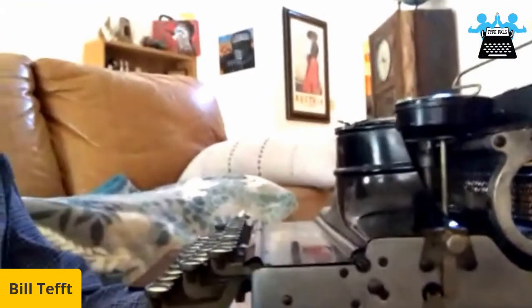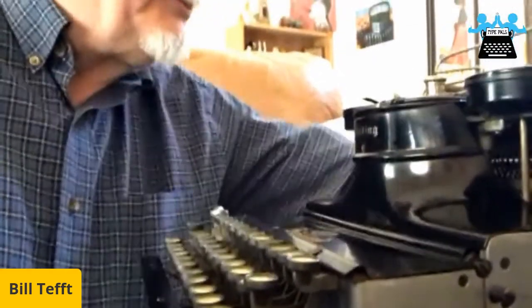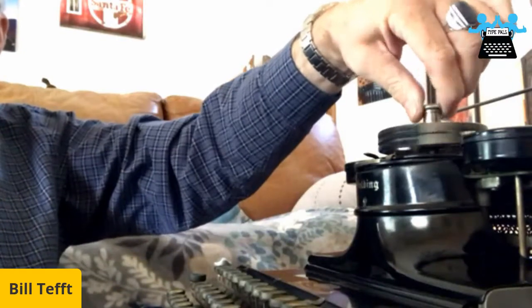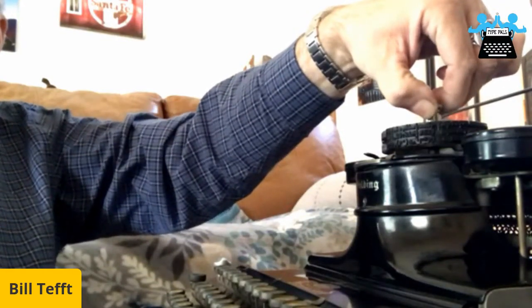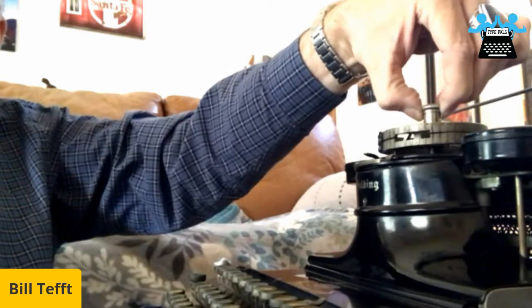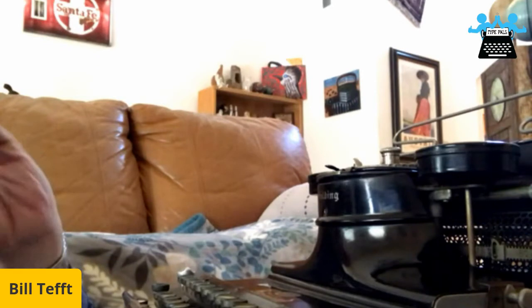So let me show how to install this thing. There's the machine. Let me prop this up with some books. So you lift this drum. There's another shuttle on here already, a script typeface. And then the other shuttle goes in over here. So you can have more than one shuttle in a machine? Yes.